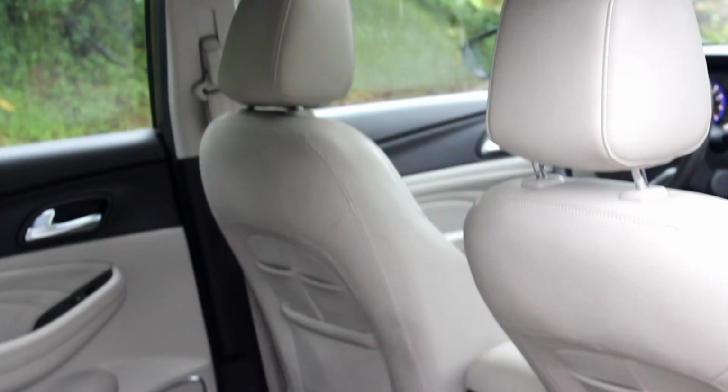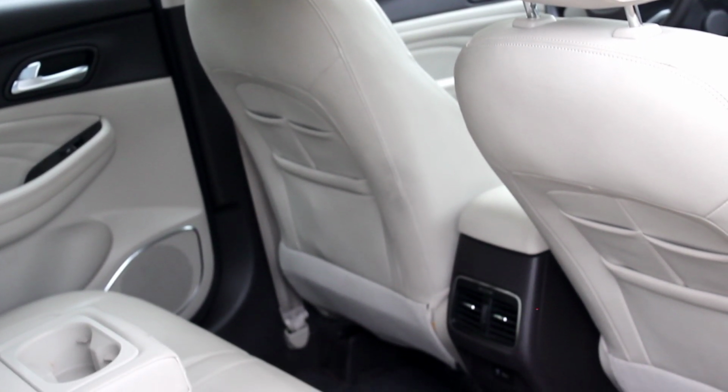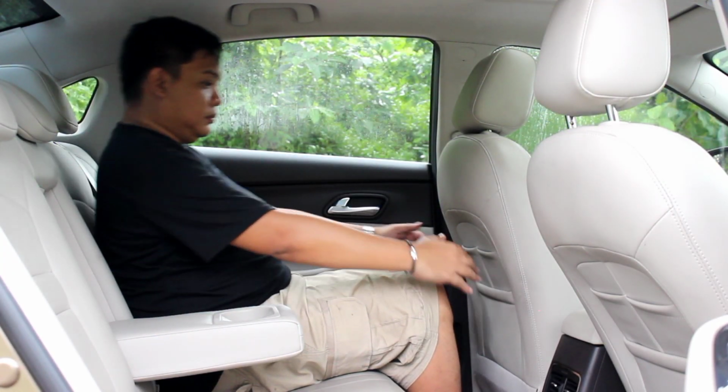But the biggest advantage of this car over a subcompact is the space you get at the back. But it's not just roomy against subcompact cars. This is roomy even compared to its compact car counterparts. There's just so much space back there. Legroom is more than adequate.